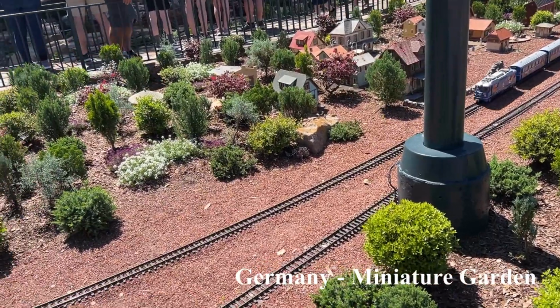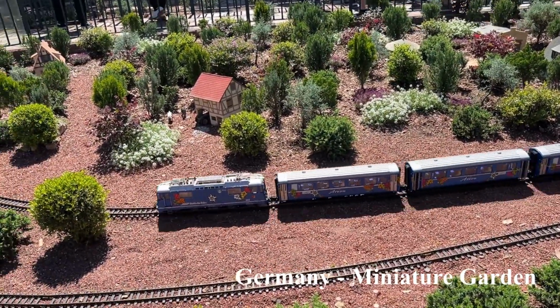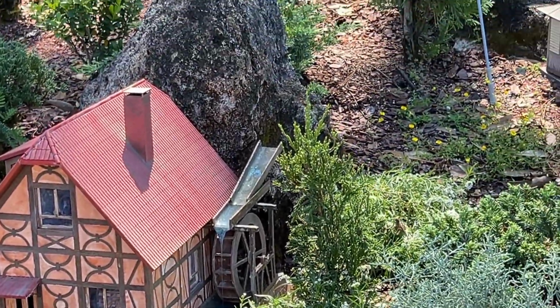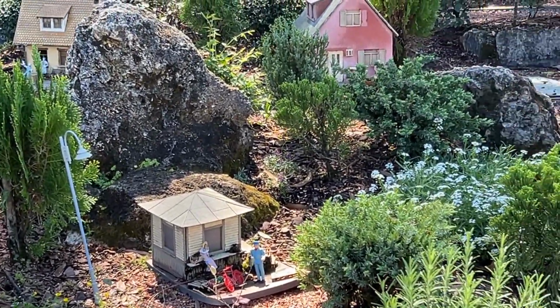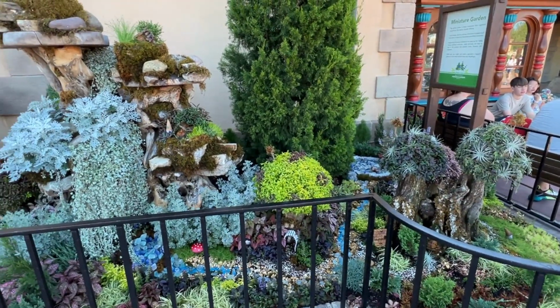First stop is the miniature garden in Germany. This might be my favorite. There is something about miniatures. The detail that goes into them is incredible. It's also neat to see common everyday plants plopped into a tiny landscape and how that totally changes your perspective on them. It's like you're seeing them through another lens.